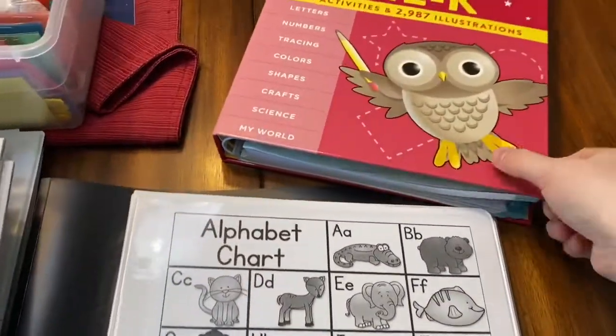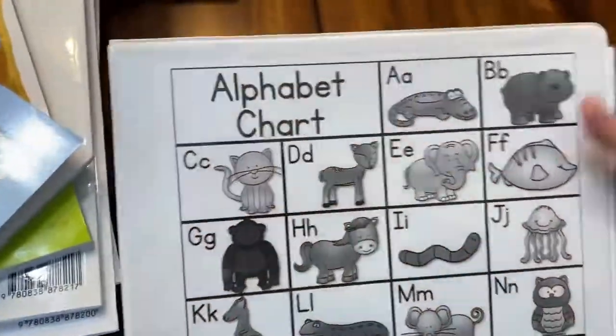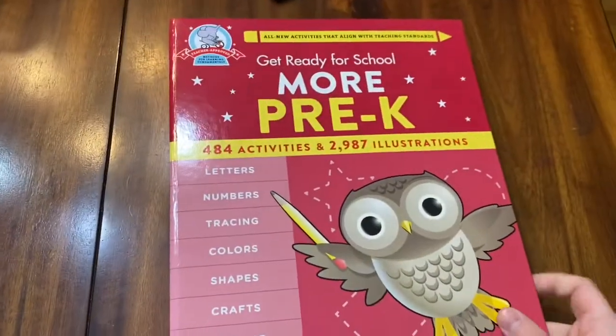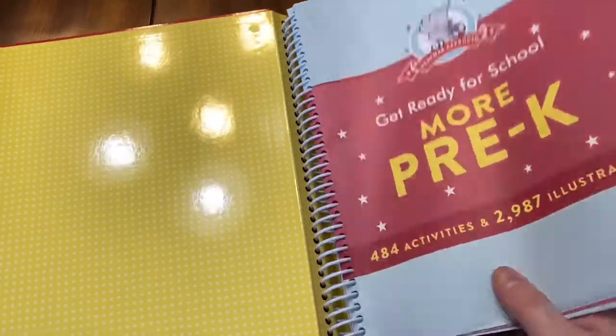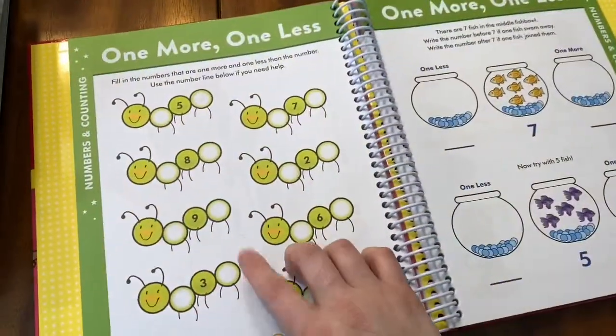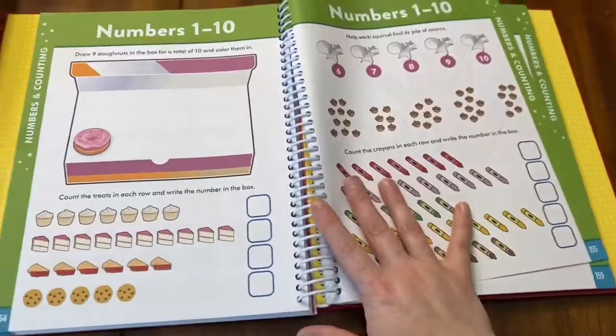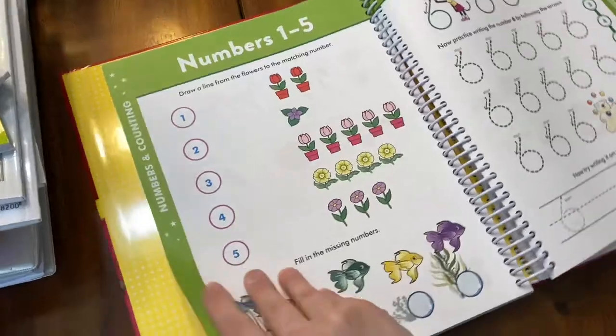Another supplemental thing I have, this is a supplemental thing sort of for my 2-year-old as well. So this is a Get Ready for School More Pre-K. This is from Amazon. We've already been through the first one, so this is just the second book in this series. Just all kinds of activities.